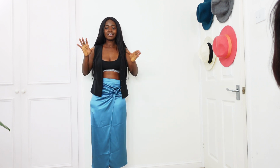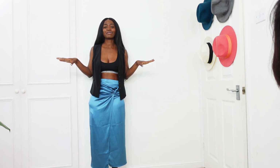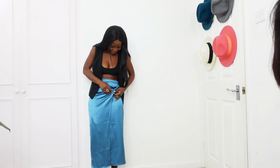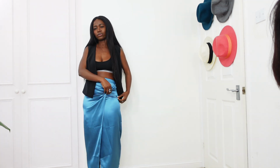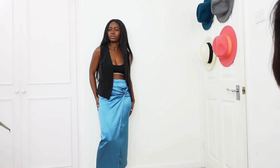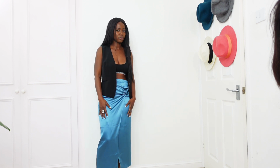Excitingly, this sits on my waist because most times when I get a skirt from Zara, it's so loose on the waist. This one sits very well. It has these knots going on, or ruche, I don't know what to call it. The color is so warm and comforting. Oh no, it's not warm, it's cool. Yeah, this is a cool color.